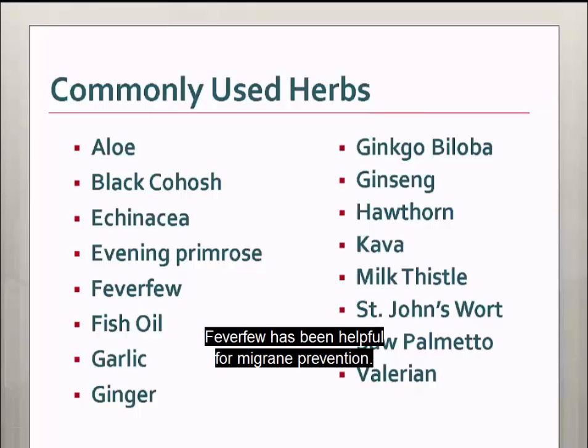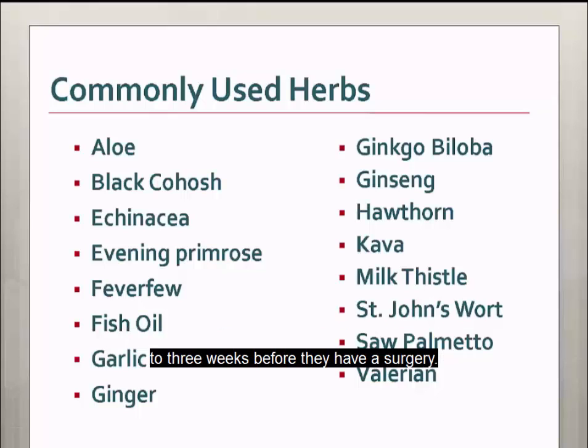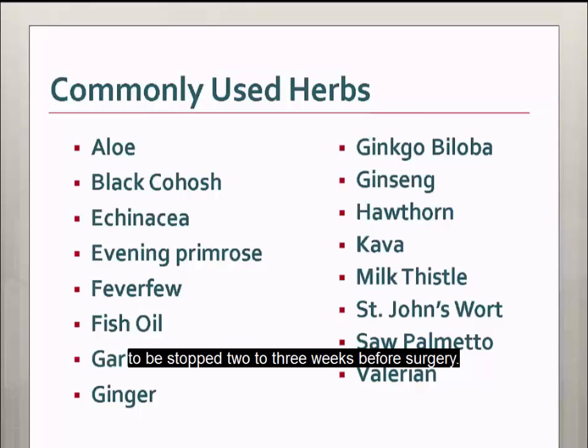Feverfew has been helpful for migraine prevention. It helps with arthritis. It may increase bleeding though. Long-term use may result in withdrawal symptoms, so need to stop this med, especially 2 to 3 weeks before they have surgery. Garlic is used for hyperlipidemia, and chronic use of garlic may predispose intraoperative and postoperative bleeding. So this medicine needs to be stopped 2 to 3 weeks before surgery.